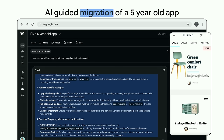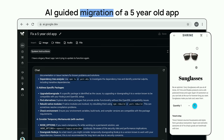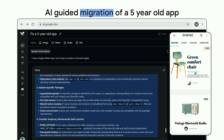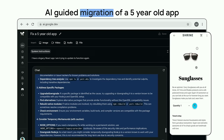Now, another cool use case for AI code migrations is getting old code to build at all. We've all got projects, right, that are years and years old, and we just feel bad about them. We don't want to touch them, but we'd love them to be working again. And I had a five-year-old app that was built using a framework. I couldn't get it to build. I tried using NPM audit. I tried, you know, reading through docs. I was really struggling with this. But I threw it into AI Studio, and in just a few minutes, it identified a few issues in my package.json file. I was able to get it fixed and running once again without too much of a headache.